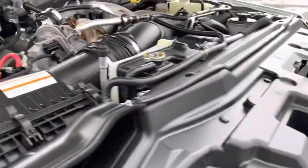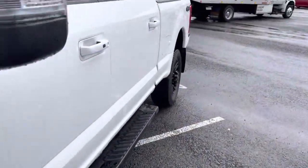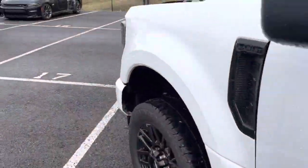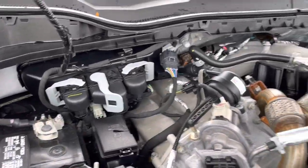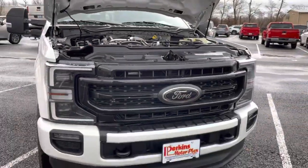Sounds great too. That's no knocking, no ticking. Give it some gas here, see if we can get it to get out of that. Awesome. That quieted it down. Let me know what else you need to see.